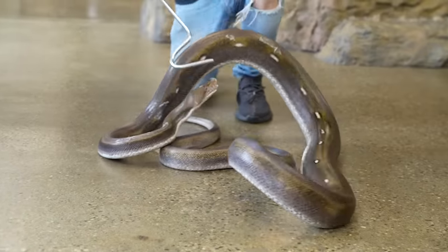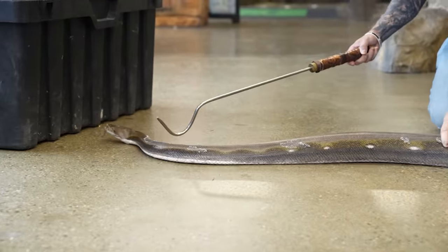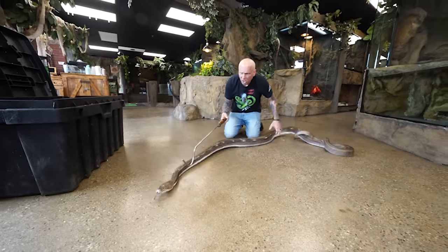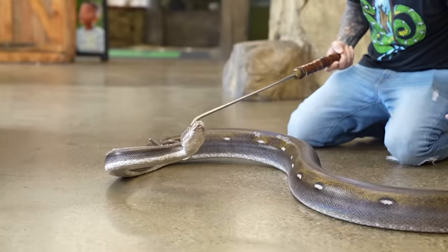And again, I can use the snake hook. Ooh, you see, he's coming back around quick on me here. But I can use the snake hook to just kind of protect me. Again, I'm not poking or prodding the animal, just keeping his head away from me. You can see right there, that just saved me. It would have struck back at me. I would have been in big trouble.